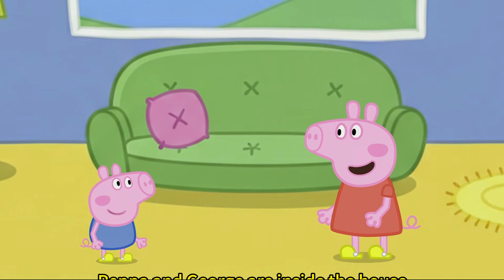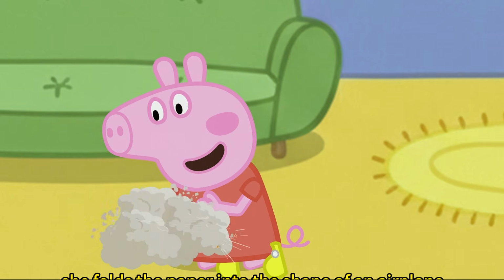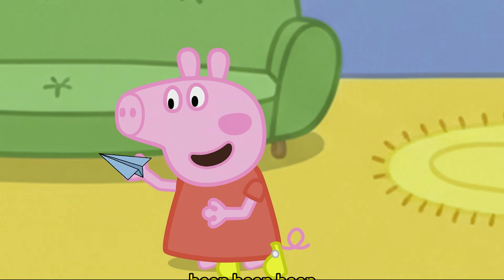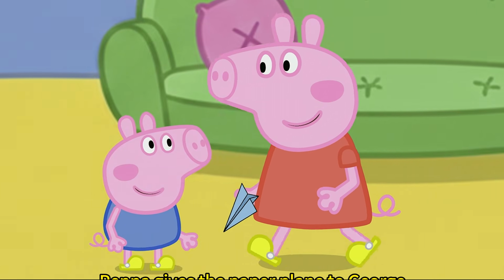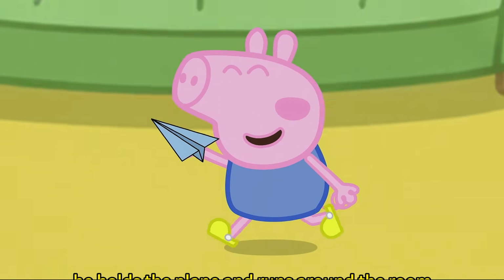Peppa and George are inside the house. Peppa holds a sheet of blue paper. Carefully, she folds the paper into the shape of an airplane. Beep, beep, beep. Peppa makes the sound of a plane taking off. Peppa gives the paper plane to George. George smiles widely. He holds the plane and runs around the room.